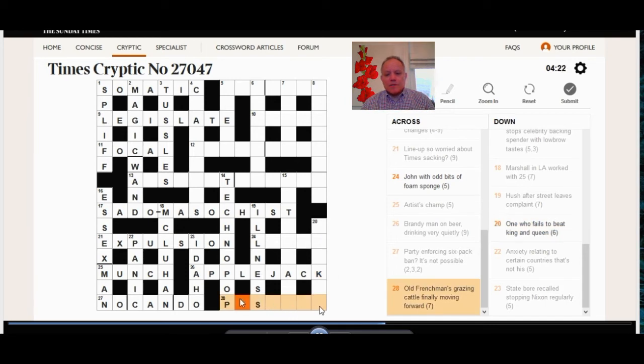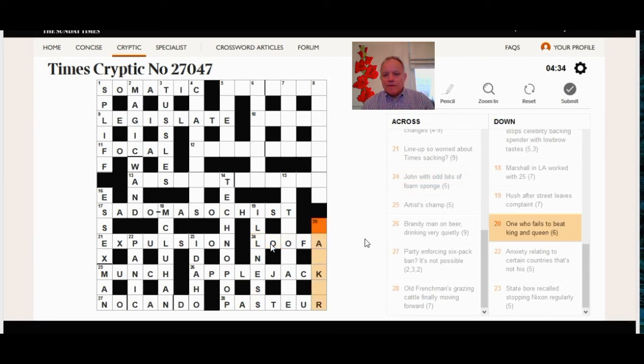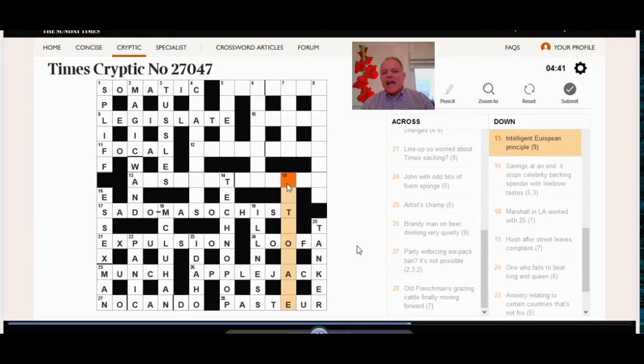Solved this Pasteur, old Frenchman with pasture slightly adjusted as specified. And then 24 across, John, so likely to be Lou or Lav in a clue, so that became loofah. And now, well, to tan can be to beat, and to tank is to lose something deliberately, so that's possible.